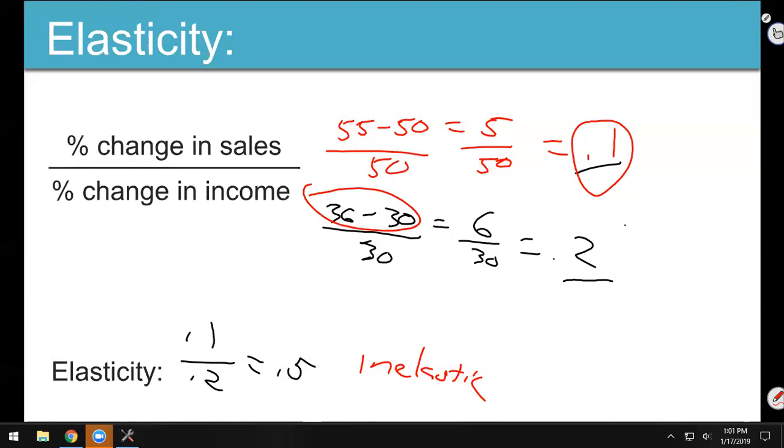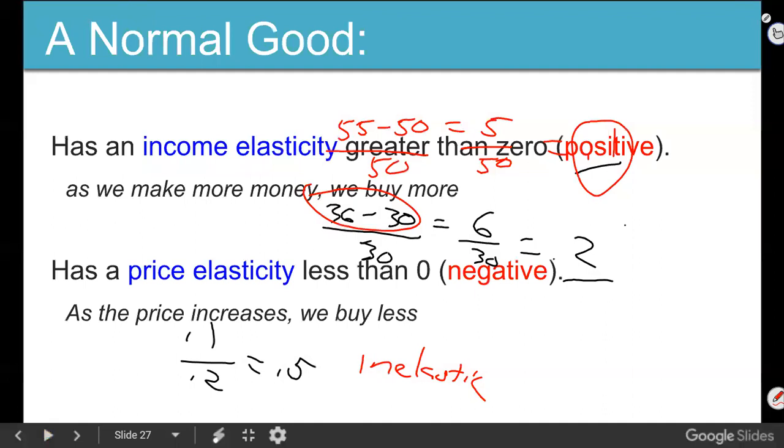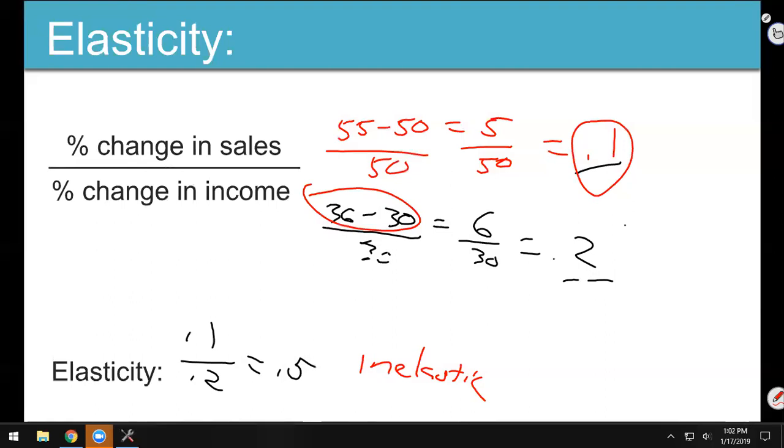Now, the other thing: when you blindly do the math, click percentage change in sales, you get this number. Then you do the percentage change in income, get this number, divide it to get your elasticity, and ask yourself, is it elastic or inelastic? That's exactly the same thing you did with the price elasticity. But now is when you got to turn on the brain, because there's one other thing we have to evaluate. Whether this is a positive number or a negative number means something here.